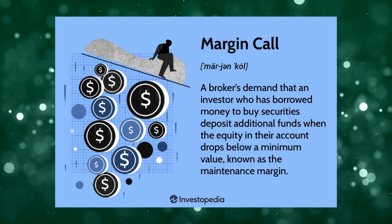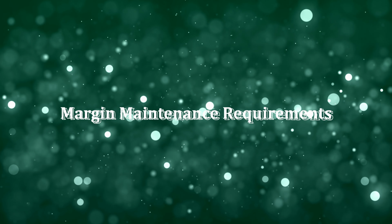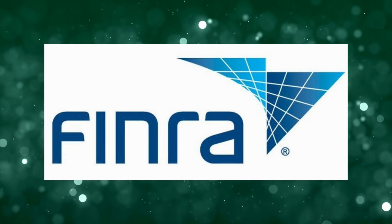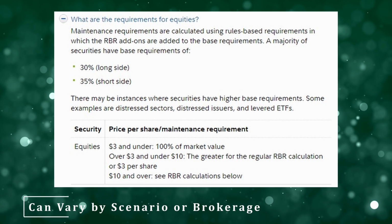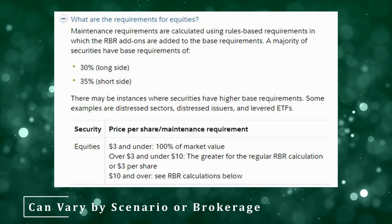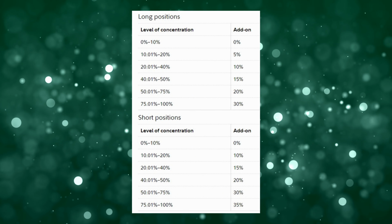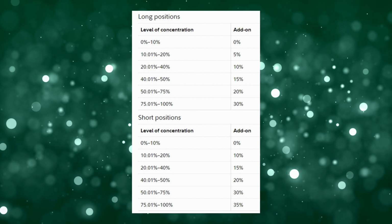What determines if you get margin called is referred to as margin maintenance requirements, which are generally set by FINRA, the primary regulating body of brokerage firms in the US. Typical margin maintenance is 30%. You have to have at least 30% of your account value in cash or securities of your own. That threshold can be higher based on your level of risk that you're taking on with your stocks.